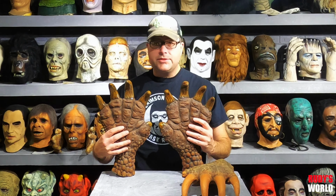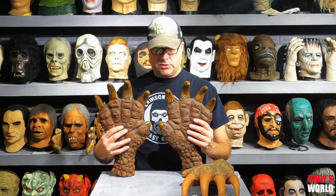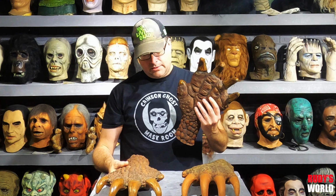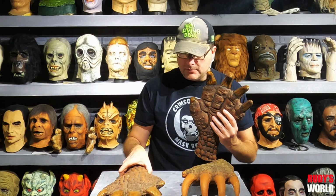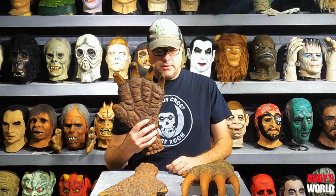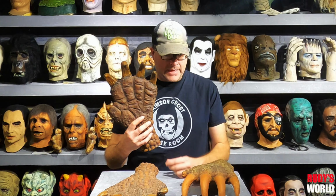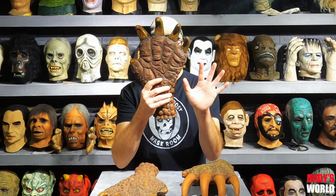Probably one of the most elusive pieces in Don Post collecting history are pieces like this. I mean, it's one thing to find a mask, but the hands were hardly ever bought by people. There's very few hands compared to masks. When it comes to those 60s calendar masks, there's barely anything out there. Masks, hands, whatever. So, look how big these are.